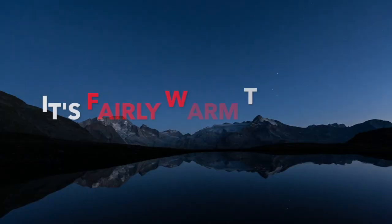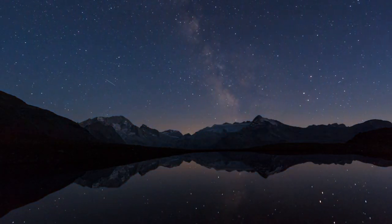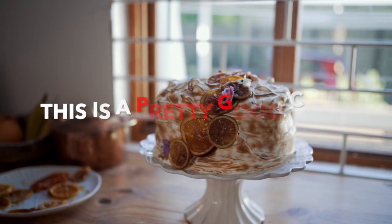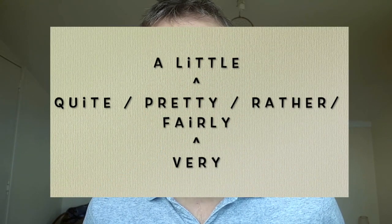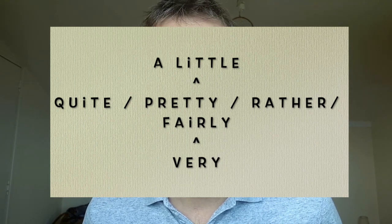Examples: it's fairly warm tonight. The hike is pretty easy. This is a pretty good cake. Quite, pretty, rather, and fairly mean less than very, but more than a little.